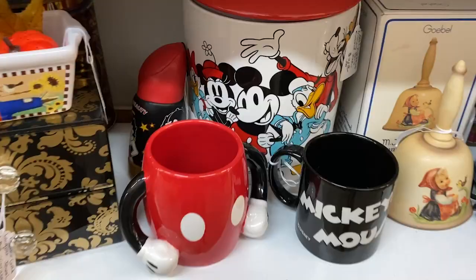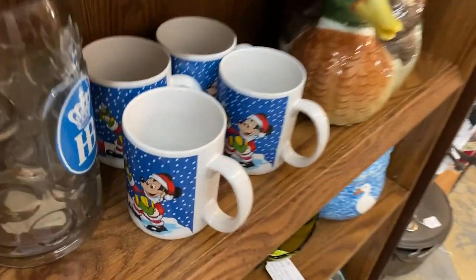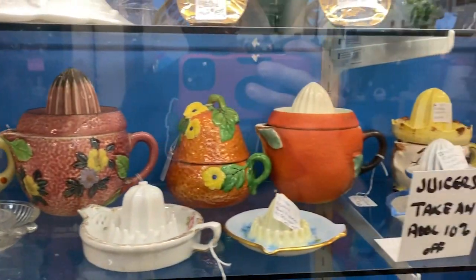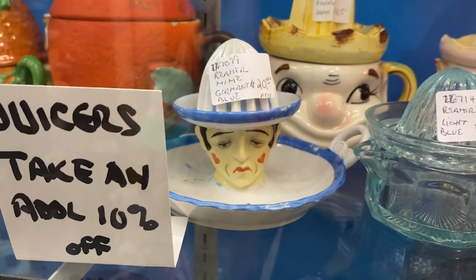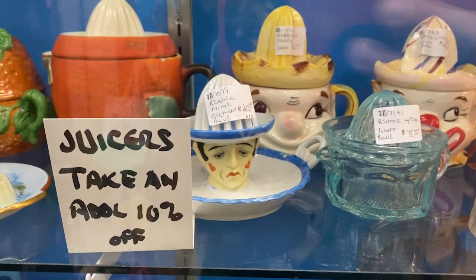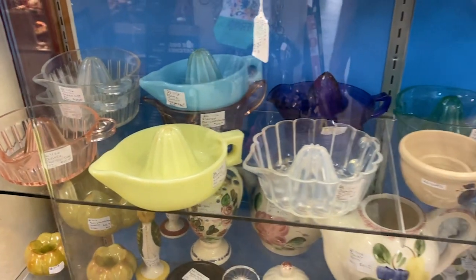Okay, thanks. Of course. Where's the rest of the Mickey Mouse stuff? Oh, there's some more right there. He's everywhere. Mickey and Minnie. Everywhere. Some citrus juicers. That's an interesting collection. Who wants the sad one? That's an interesting citrus juicer. More of them.